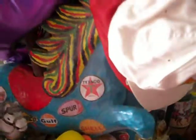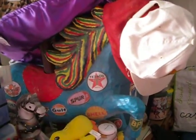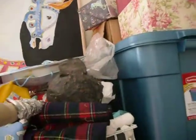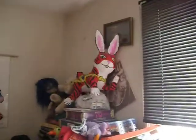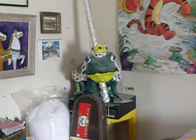Got things in boxes. Got my gas sign carousel horse. You'll be able to see him better when he's in the museum in May and June in Bobcaygeon. And you can't see him very well either, but there's my paper mache dog. There's my tiger bunny. And there's my frog. Having them here hardly does them justice. They'll look much better when they're in the museum.